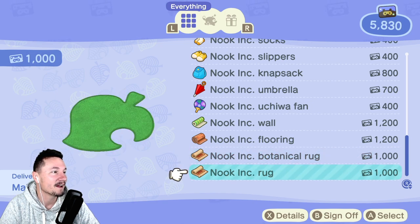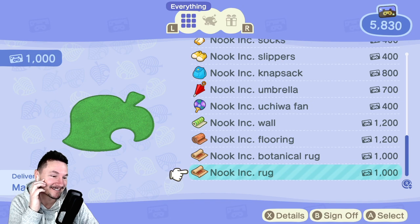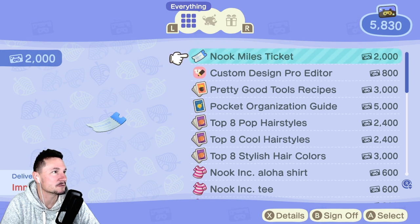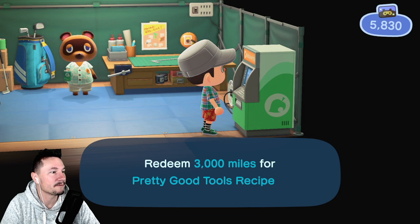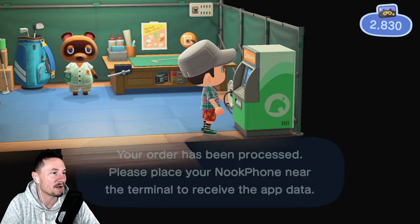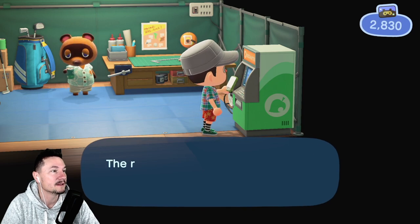A rug. Oh my gosh. This is great. I love it. Okay, but what I should do though, first is buy the essentials, like the better tools. Pretty good tools. And then whatever we have left. Wait, I don't want to spend all my Nook Miles right now on a rug. Yeah, I was gonna say, I want that rug, but I don't want to spend. I want to keep some because I might want to go to a different island today.